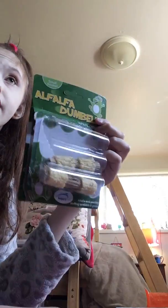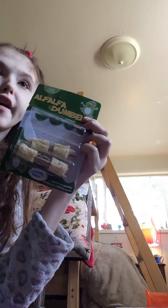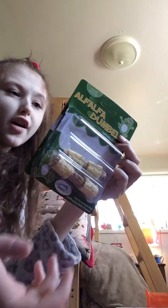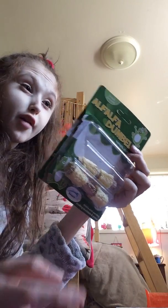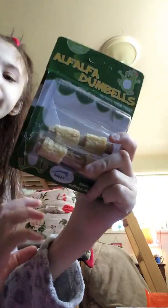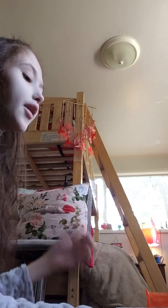This one was actually a gym workout type of theme, so I got these, which I think are really cool because they're made with alfalfa and they're dumbbells like people would actually work out with. These are good for rabbits, guinea pigs, gerbils, hamsters, mice, and rats, in case you have any of those pets. I got those in my hamster mill, and they're perfect for dwarfs and Syrians.